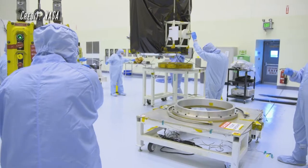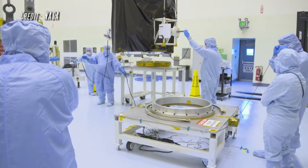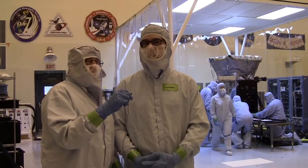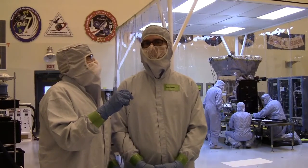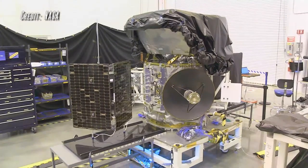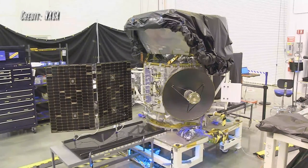I guess getting some final tweaks or what? We've been here about a week. We came here on February 12th. What they're doing behind us is some last checkouts just to make sure everything's good after shipment. We'll then do some solar array deployments. That's what they're setting up mechanically to do behind us. We'll deploy them and then stow them again.